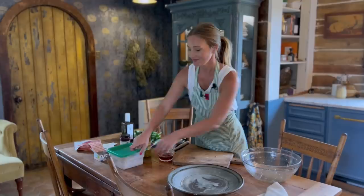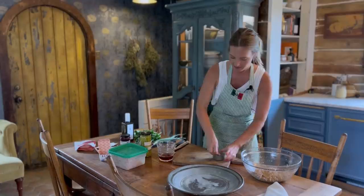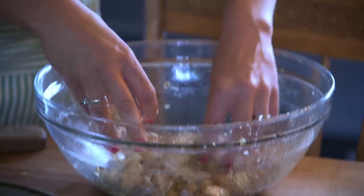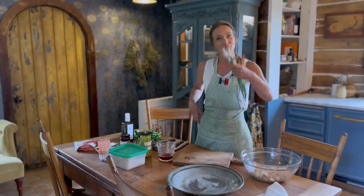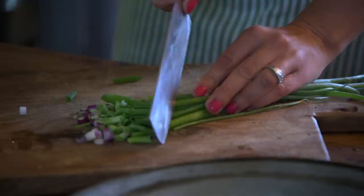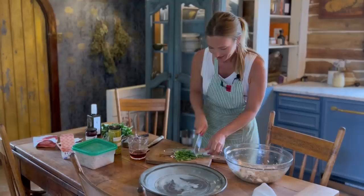So simple. While my bread chunks toast, I'm just going to toss the rest together in the same bowl. So I have some chickpeas, some really beautiful tuna. And now for the goodies that we pulled out of the garden. So some beautiful, fresh spring onions. I love these purple ones. Just color and vibrancy and fresh flavor. And it's just so welcomed.